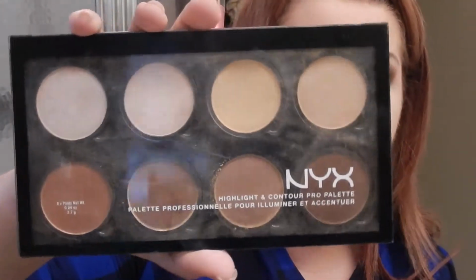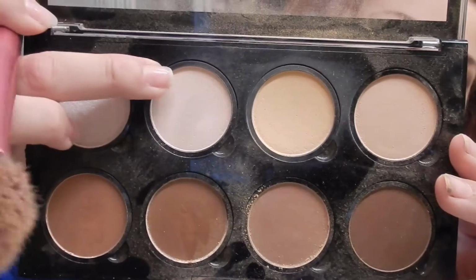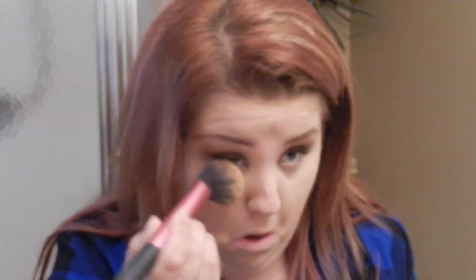Alright, so next I'm going to use this palette right here. This is the NYX Highlighting Contour Palette. This is my baby. This thing is like $24, but it is amazing. That's what it looks like, and it's awesome. I love it. So I'm going to use this shade right here, and then I'm going to use the banana next to it just to get a bright highlighting effect, and also set my concealer, because we need that powder or it's going to crease out during the day. You know, it's not just going to stay there magically.